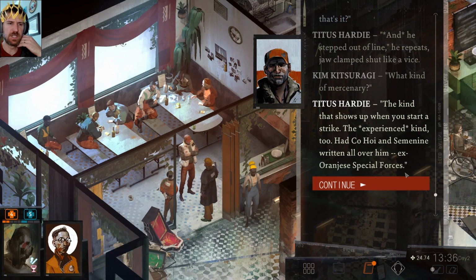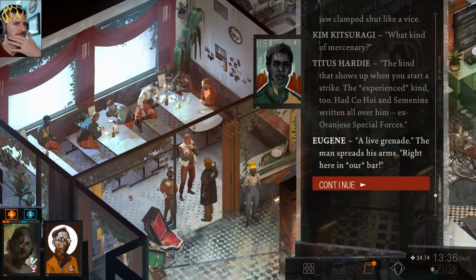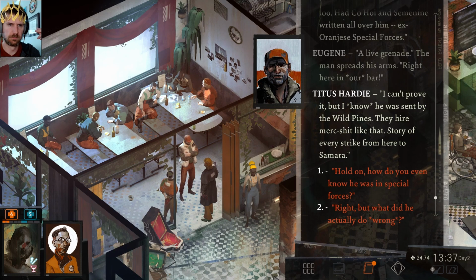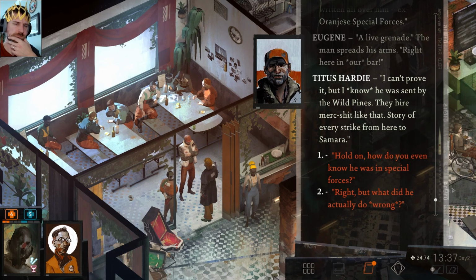Oranese Special Forces, eh? A live grenade. Right here in our bar. Oh, he came in, huh? I can't prove it, but I know he was sent by the Wild Pines. They hire mercs like that. Story of every strike from here to Samara.